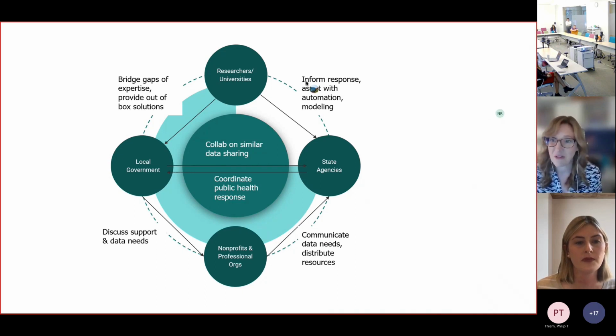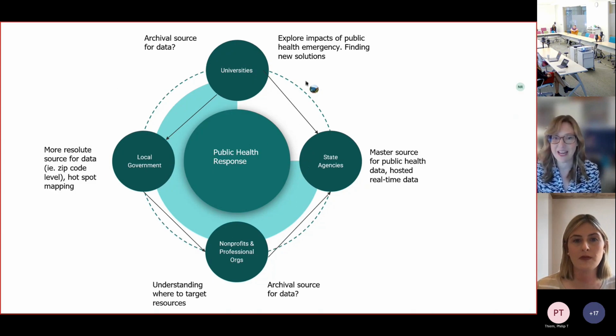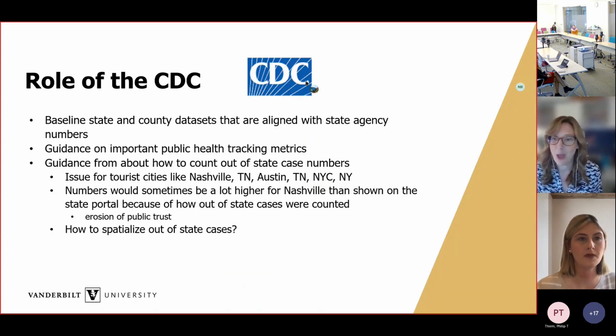This is just a really great graphic. We're visual people, right? So we want to show you that this is a great way for us to show how research is interacting with local government, nonprofits, and state agencies. So we'll just keep moving through these for right now. Same thing with how we respond to public health.